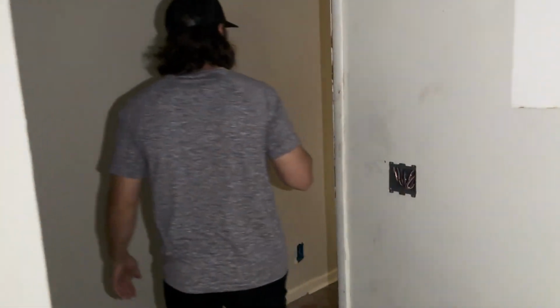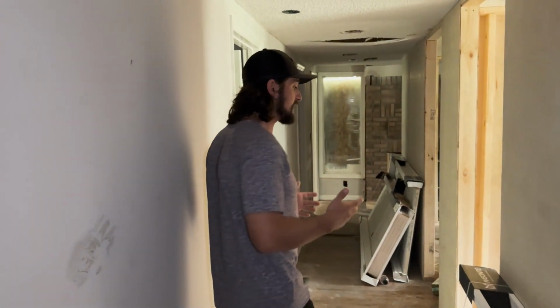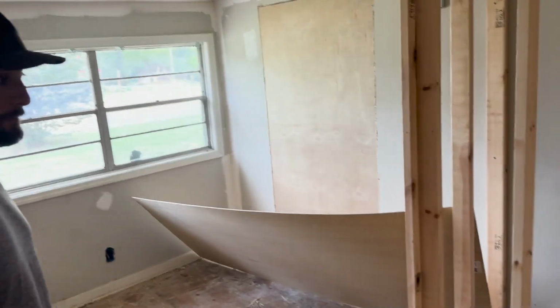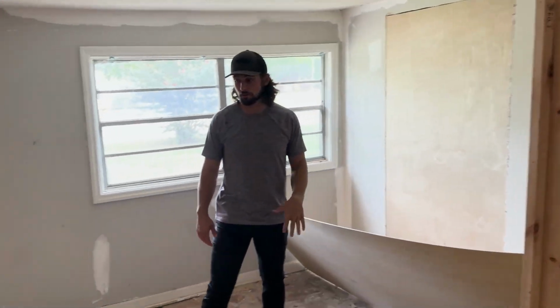So then we walk into the rear of the house. The rear of the house here opened up into a huge living area, and it was a total waste of space. So what we decided to do was take a 3-bedroom, turn it into a 5-bedroom, and that's exactly what we did. So as you can see, all brand new framing for bedroom number 3. Right here, we got our new closet. This is on the back side of the kitchen. So this will all be painted up and look really, really good.